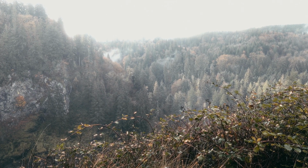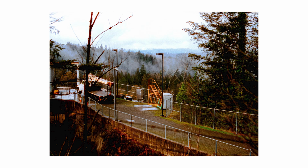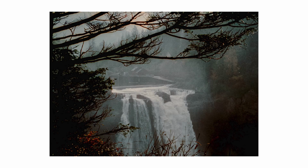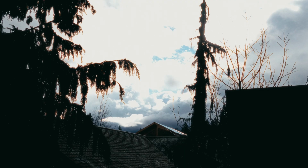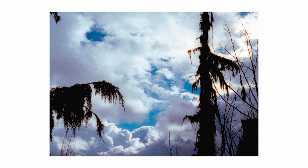For this roll, I wanted some more moody shots with the fall colors, so I bumped the ISO up to 160 for some more impactful shadows. Let's go.